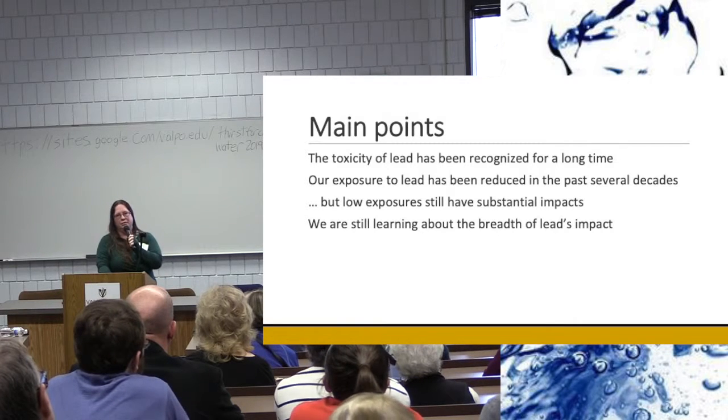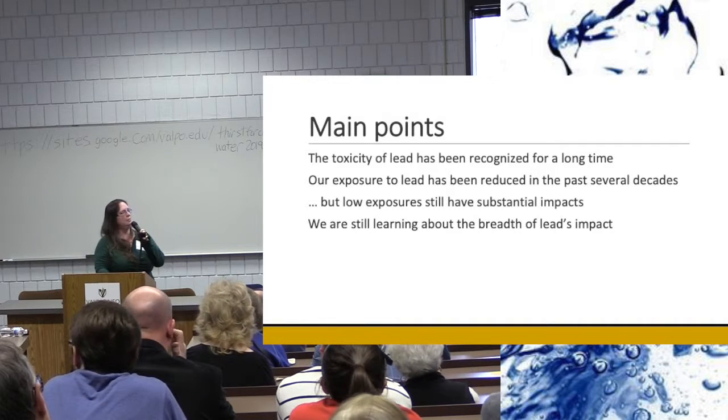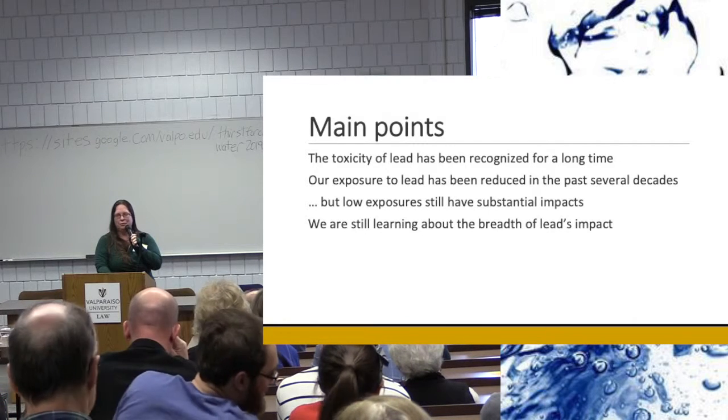And we're still learning about the full impacts of lead exposure on health in terms of lifetime effects and in terms of effects taken in context with the complex situation of pollutants and other factors in our environment.